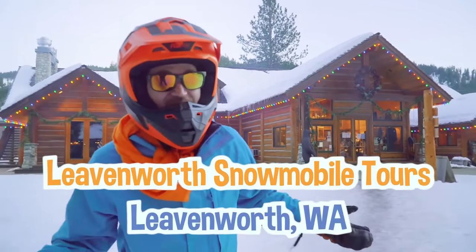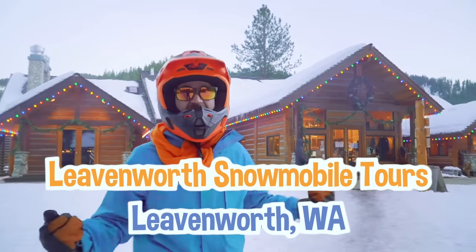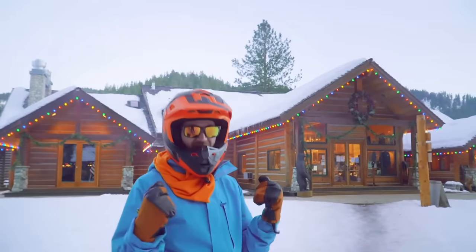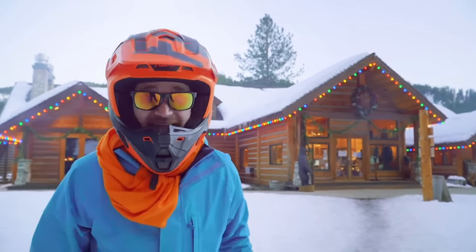Snowmobiling at Leavenworth Snowmobile Tours at the Mountain Springs Lodge in Plain, Washington. Woo-hoo-hoo! Do you like snowmobiling?